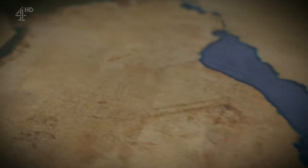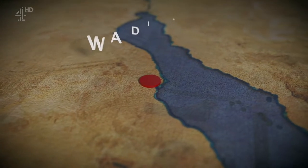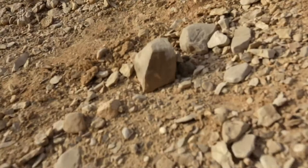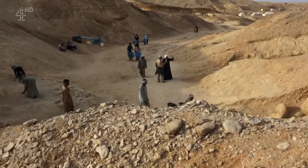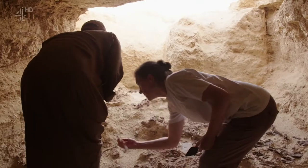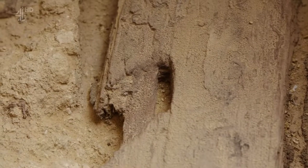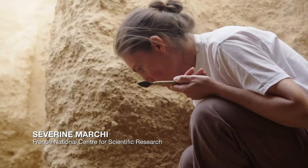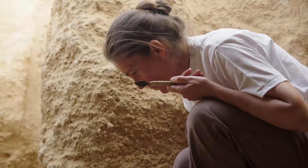The discovery was made 150 miles away, in Wadi al-Jarf. Here, archaeologists, including Séverine Marchi, are unearthing fragments of vessels that were stored securely when not in use. They believe they were designed to transport stone.